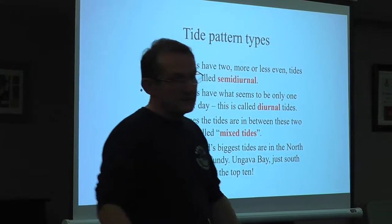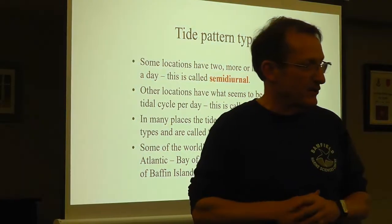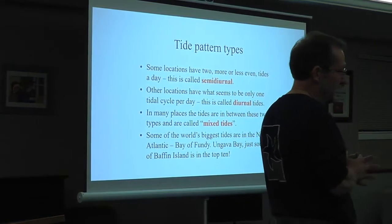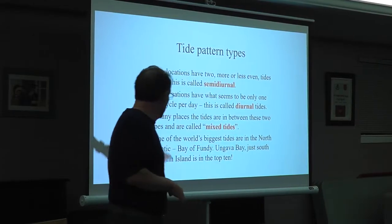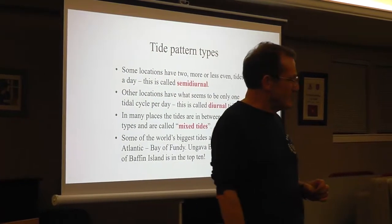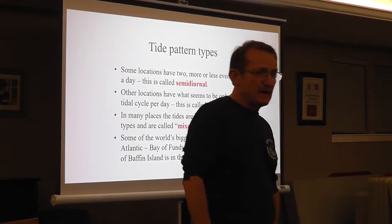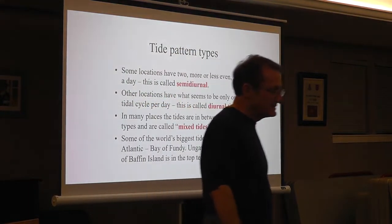Anyway, so there are a bunch of different tide patterns. The most common is called semi-diurnal, which means you get 2 highs and 2 lows every day. There are a few places in the world where there's basically only 1 tide a day. 1 high, 1 low. And there are also a whole bunch of places that have what we call mixed tides, where it's kind of in between the two. You'll see what I mean by that in a minute. And I've already mentioned Bay of Fundy and Ungava Bay, which is just to the east of Hudson's Bay, also has really, really big tides.